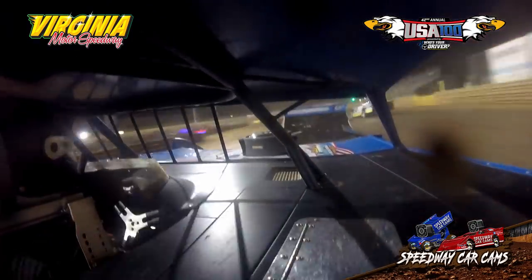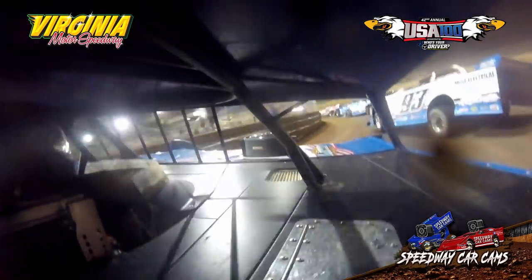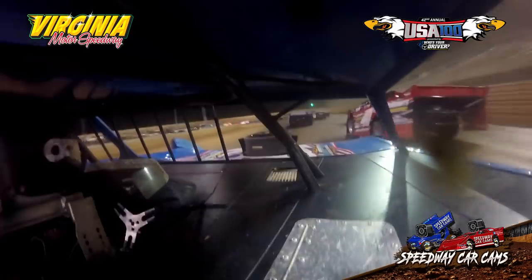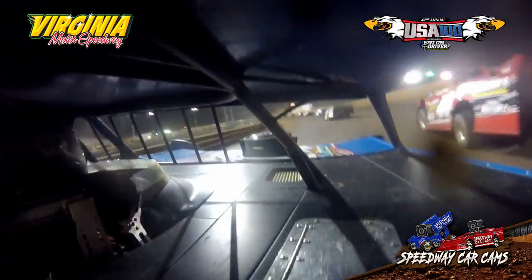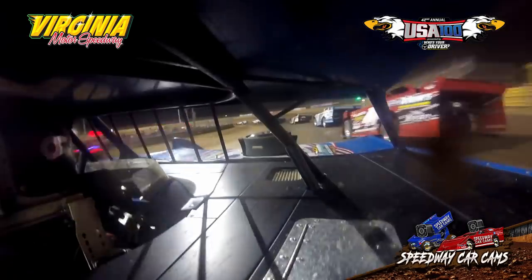Millwood leads him in turn three, Tommy. Battle for third heating up. Brandon Overton will dig down to the inside. Also, he's going to bring Dale McDowell with him. Mitchell will slide back to fifth, but he's going to fight back on the outside. Maybe Overton, maybe McDowell saving some tires. Maybe those years of experience on the national tour. Not so much years with Overton.